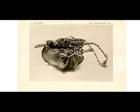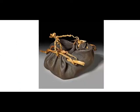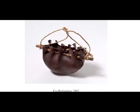So instead, I reached out to several colleagues and we began exploring the collections from different angles. There are, as you may know, very few identified kelp containers in the world. And in 2019, the British Museum specimen was the only known surviving historical example. So it was our main visual reference. Other comparisons were possible with contemporary artworks available online, including this basket created by Eva Richardson in 2003.